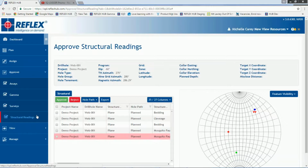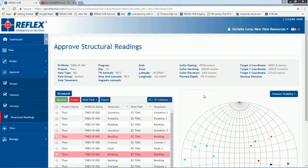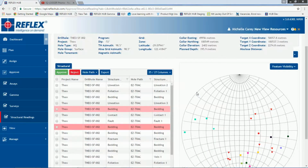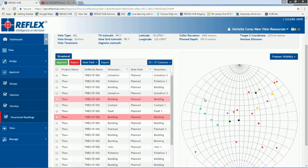Now, obviously, that's data that we collected right now to show that it was real, but for demo purposes, I'll show you some pretty data we collected earlier for this drill hole here, Theo Surface Hole 2. And what I want to illustrate here is this integration between our different holes, our different tools. So, as I said, when you first collect data using the IQ logger, it actually comes in using the straight line path of the planned drill hole. And you can see how that data plots on the StereoNet.